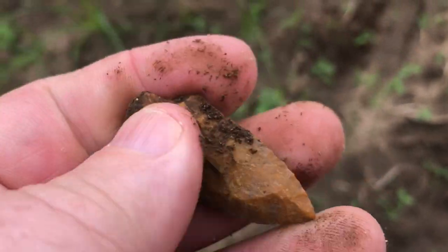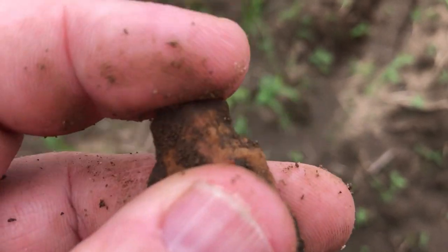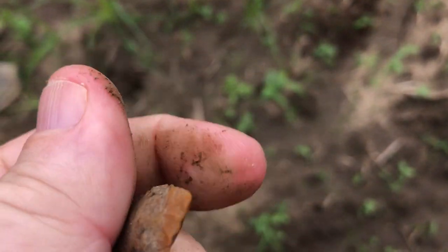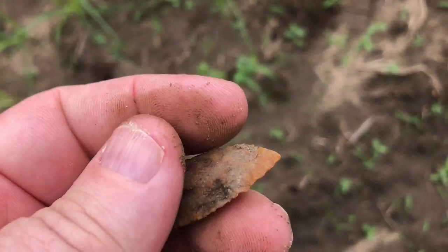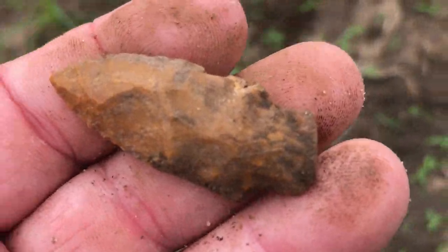That's going to be that Tom Bigby slash Edwards stemmed. Little flattened off base down there, cortex. All right. Got me a whole point for the day, kill shot. Love it. All right, thank you, Lord. Still going.